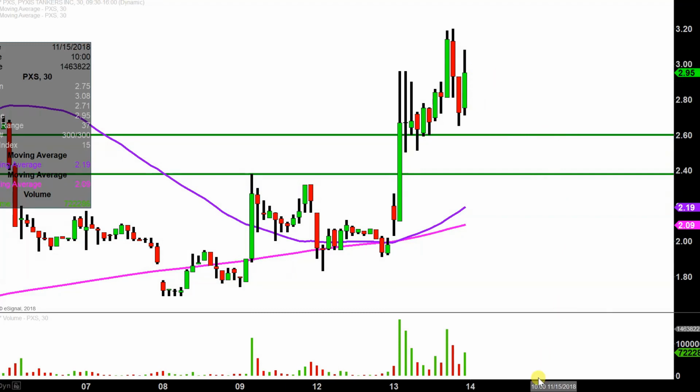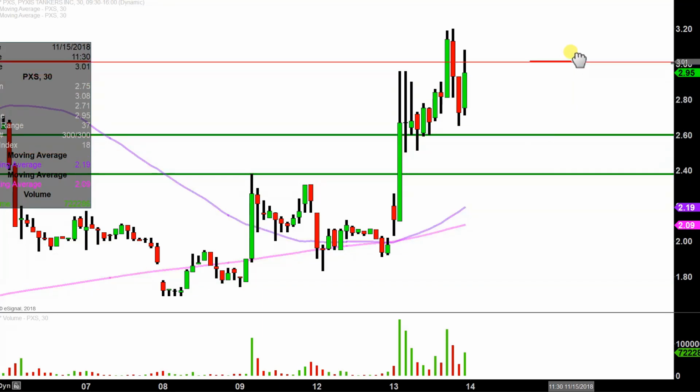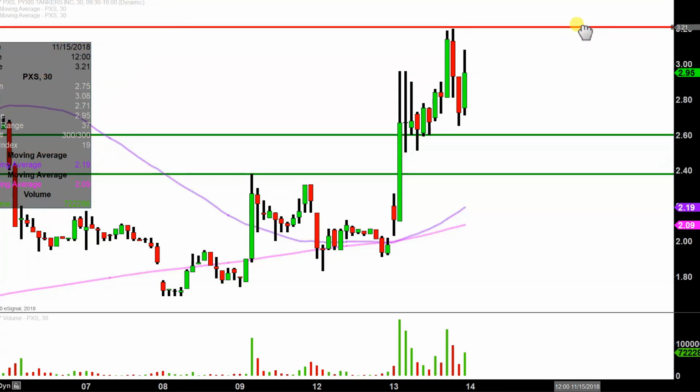Now, what about levels of resistance? As far as resistance levels right now, nothing complicated at all, other than the fact that the party stopped today right there at $3.20. So $3.20 will be public enemy number one going forward.